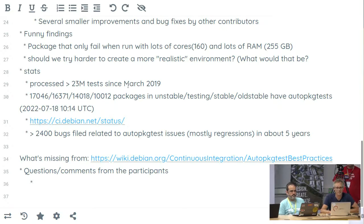And the way we run all of this in the migration software, we have filed more than 2,400 bugs related to the issues that are seen by this. I wanted to highlight one wiki page where you can also add ideas of how stuff should be best practices, because it's a wiki.